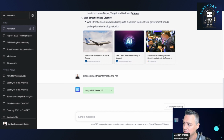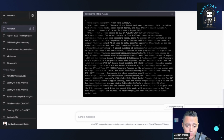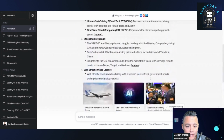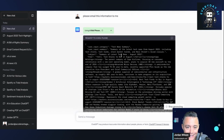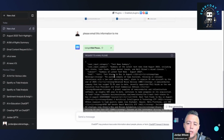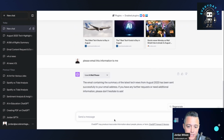All right, so let's take a look. It's almost done. I like showing you all this in real time because sometimes things work really fast and sometimes they don't. I clicked the link and it's still working right now. It's going through and making sure that this information is correct. If you're ever curious what these plugins are doing, you can always click this down arrow where it says using, and you can see the exact information that it's going through. It says that the email containing the summary of the latest tech news from August 2023 has been sent.